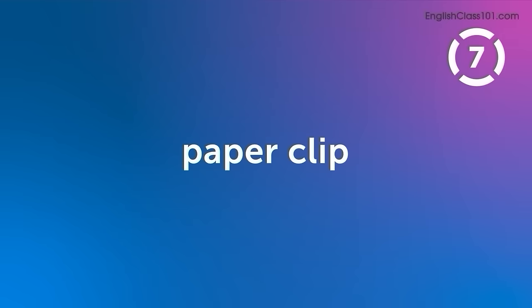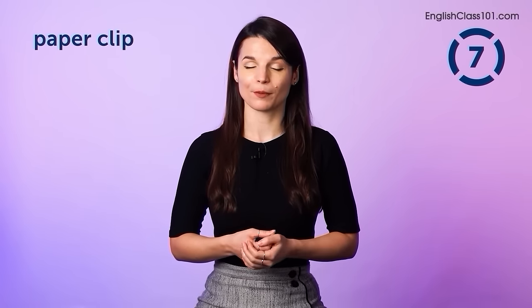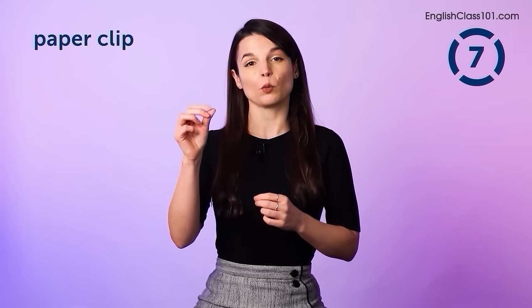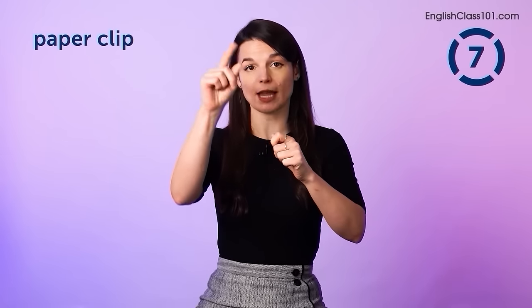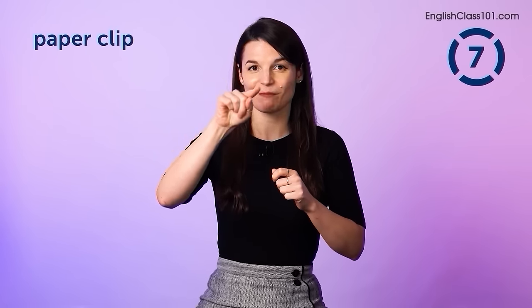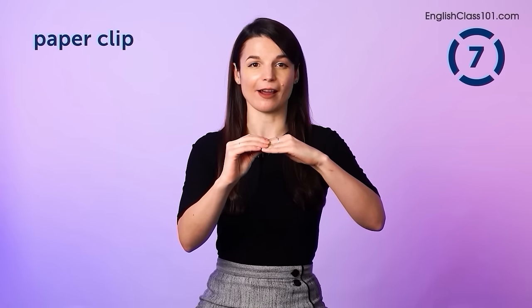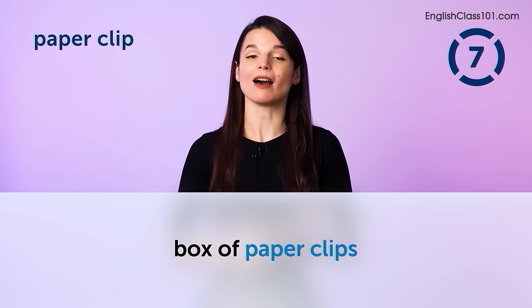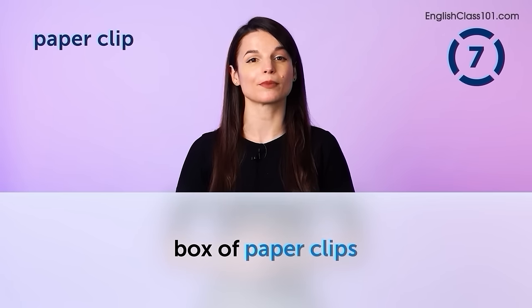Paperclip. A paperclip is a very common office product. We use a paperclip to put two or more pieces of paper together, but it's just temporary. We can use a paperclip, a small piece of metal bent into a curled shape, to connect a few documents just for a short time. Here's an example. Box of paperclips.